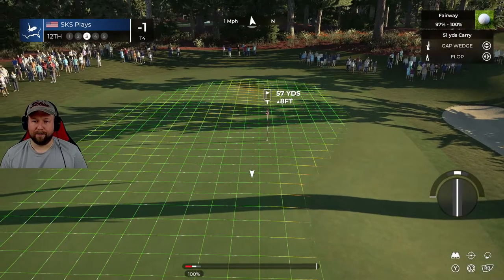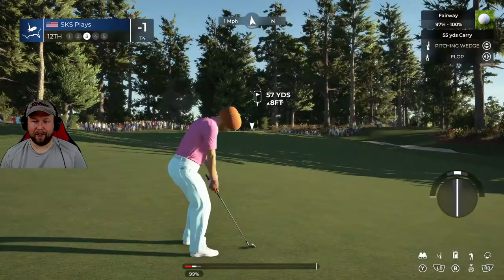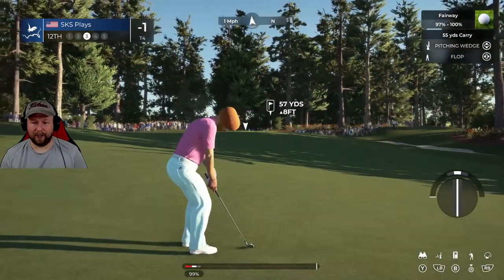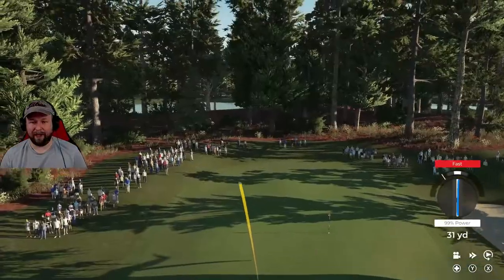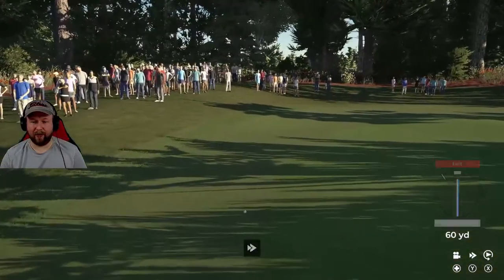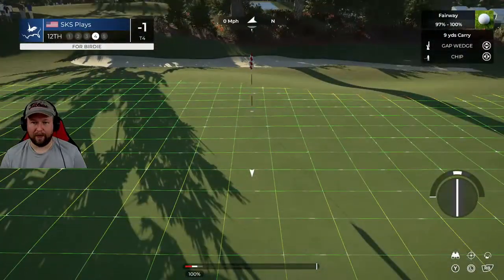Only a few shots off the pace. Flop with a pitching wedge? Yeah, I think we'll try. Oh, I hit it fast. Well, that's crap. Going to lose another stroke here, I think, folks. Fourth shot. Three behind our leader.